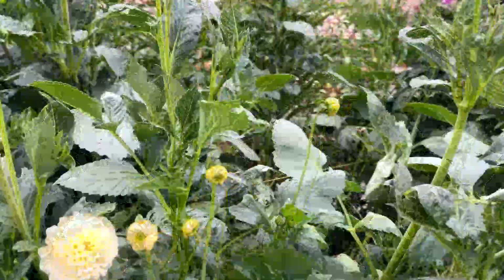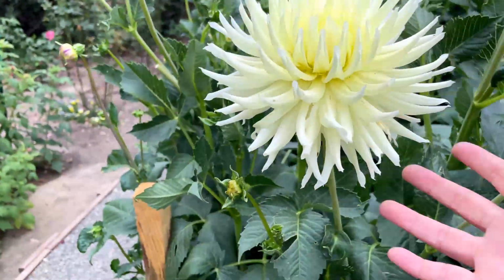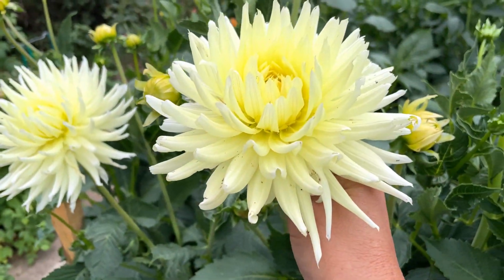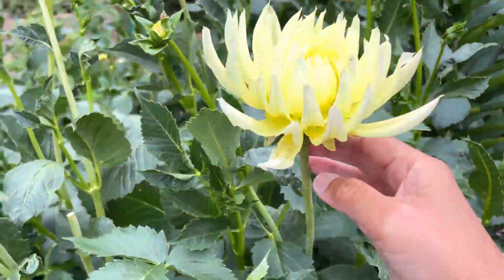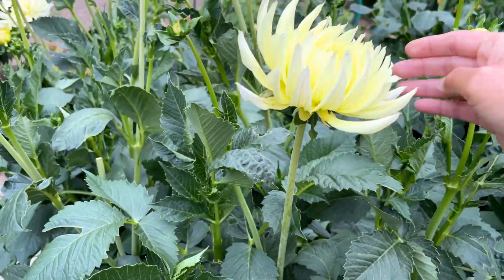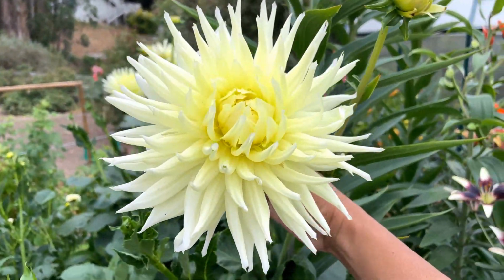Okay, in this same box I have this dahlia that I don't have a name for, but it's beautiful. It's huge flowers. Look at this. And here's another one right there.